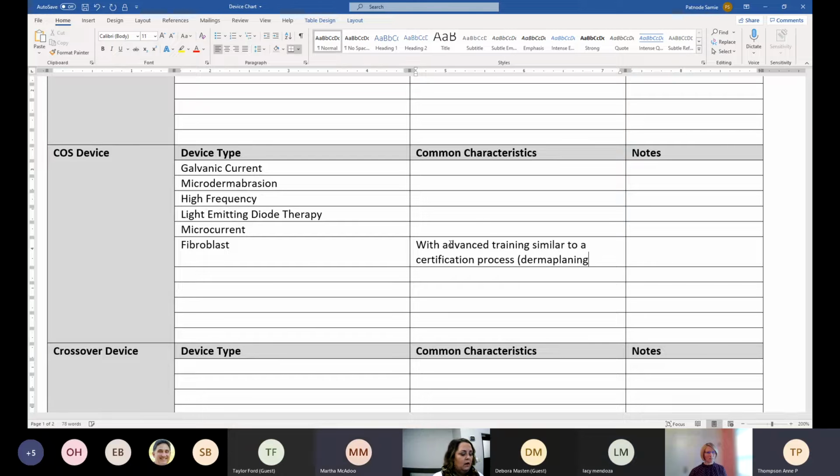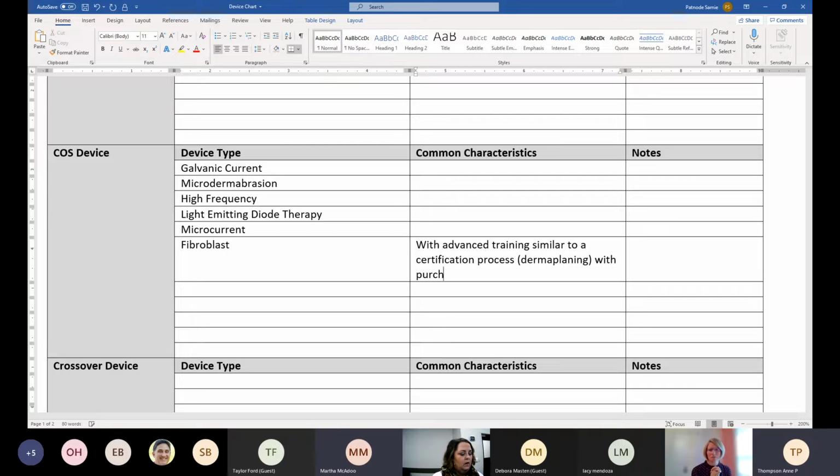Yeah, usually the training comes along when you buy a device, and it's usually a full day or a half day, and you train on individuals, and then you get all of the information on pre and post care and how to educate your patients as well. So it is a pretty extensive training, usually, with those devices.